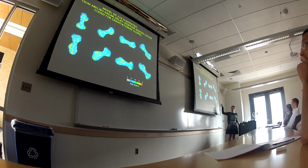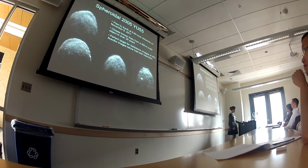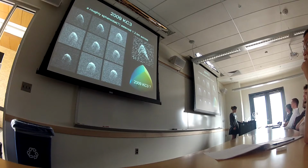The color indicates both. So red is 40 degrees, and then the orange is 0 degrees. So this is a shape model from radar. A spacecraft hasn't been sent to the asteroid yet. And because it's big enough, even though it's pretty far away, we can do pretty good studies of it. YU-55 is spherical, and we get some nice images of it. This asteroid has a really interesting shape, sort of this odd tetrahedral thing. So you look at these radar images, what's going on here? But you can do these inverse models and get an idea about the shape.